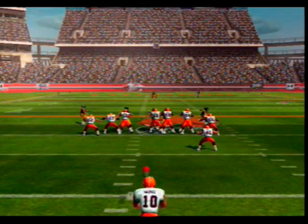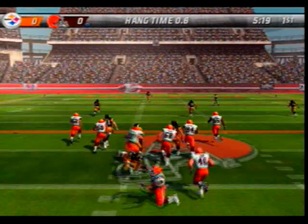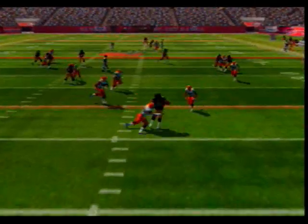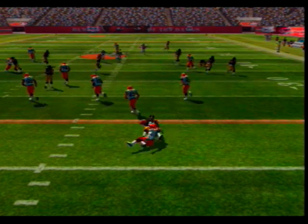Number 10 is ready to punt this one away. Shepard is back to receive this kick. From the 16.